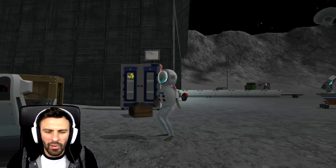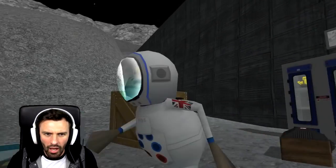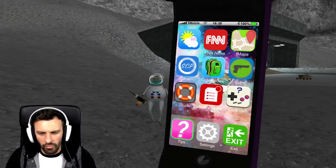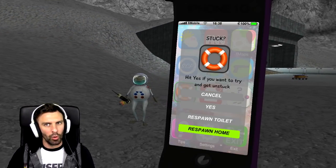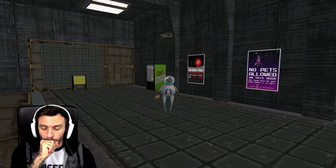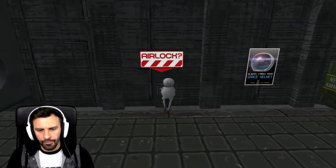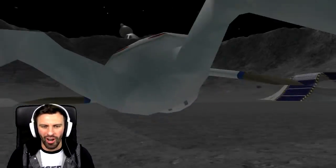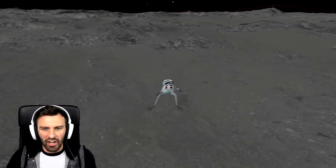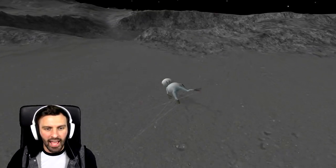Oh, man. But there's no way that I'm traveling all the way back over to there, like, in this bloody rover thing. I want to test something. On the stuck thing, we can respawn home. Right. But can I do it with special items? That's the thing. Well, we might as well try it. No! There we go. I was going to say, I thought I just, like, ran into his mouth. That was well unfair. Yes, yes.